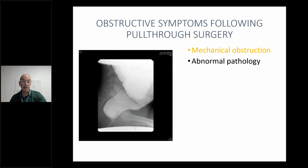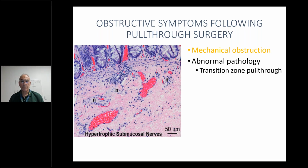In those cases, a lot of times the contrast enema looks just like they still have Hirschsprung disease. There are several different types of abnormal pathology. One is the transition zone pull-through, and I won't spend much time on that now because Dr. Derikx is going to go into great detail about that.